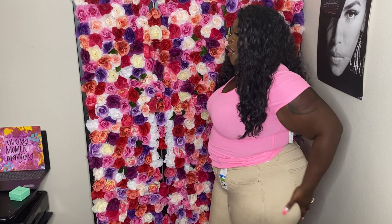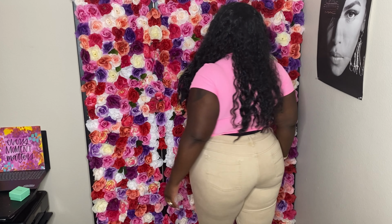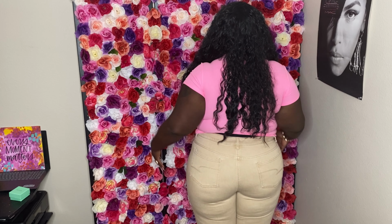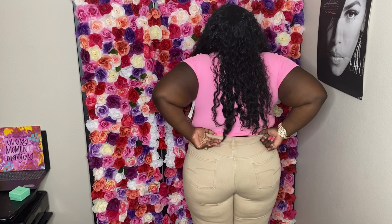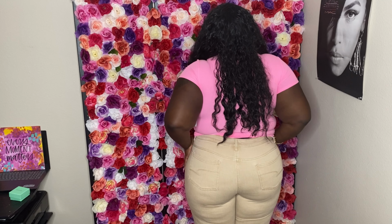Now, we got some more pants by Time and True, but these are actually a slim fit design, and this is a size 22. I'm a bit surprised that the size 22 in a slim fit fits on me as well as they do, but as you can see, we got a little booty action going on, fitting real round in the booty, a little booty cuff action. They come all the way up over the butt and secure the butt in place.